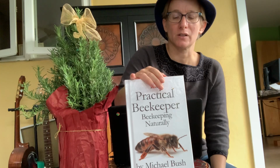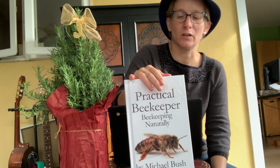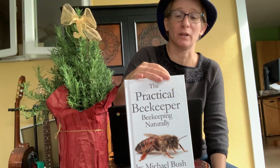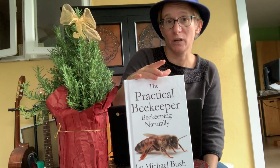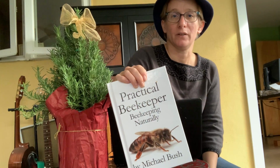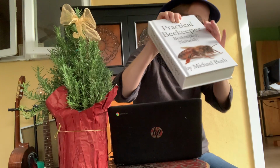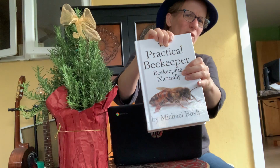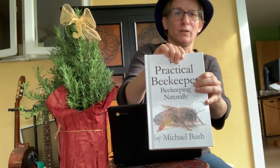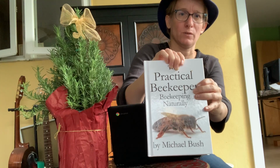Lots of it covers things that aren't necessarily to do with treating anyhow, stuff like how to raise queens, how to make splits, that kind of information. So really fun book, good stuff. The diagrams and pictures in it are not as fantastic as the other ones I recommended, but there is lots of information and it's a very pleasant read.